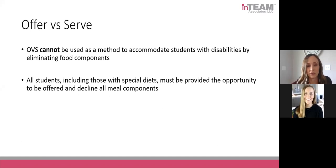It seems that offer versus serve could be used to avoid items that students are allergic or intolerant to. However, OVS cannot be used as a method to accommodate students with disabilities by eliminating food components. All students, including those with special diets, must be provided the opportunity to be offered and decline all meal components.